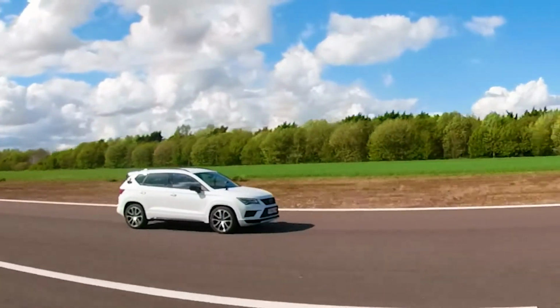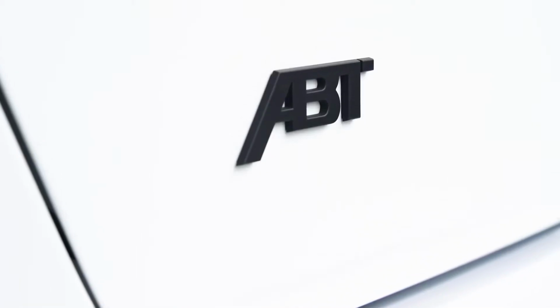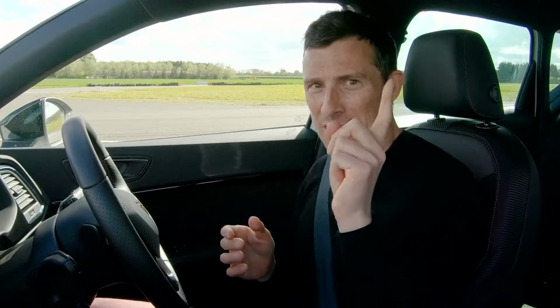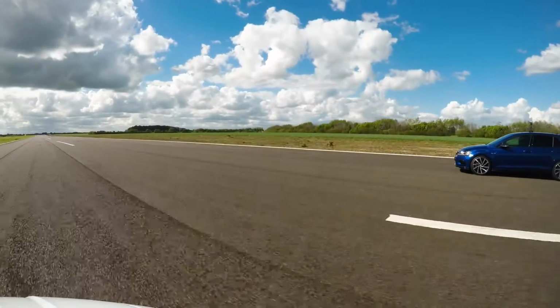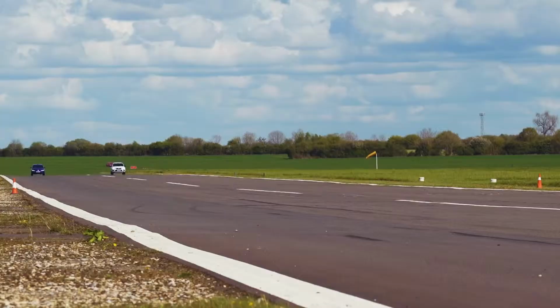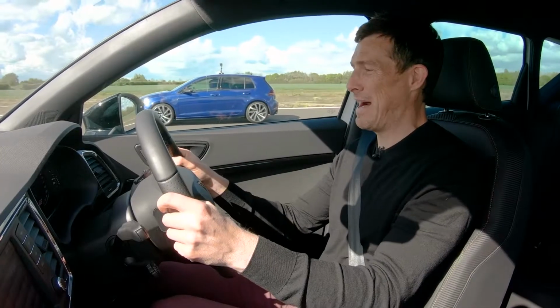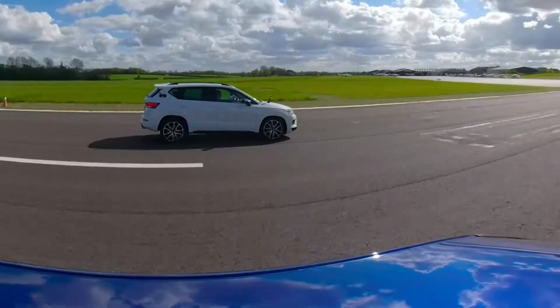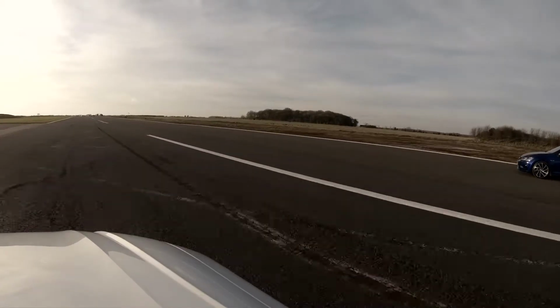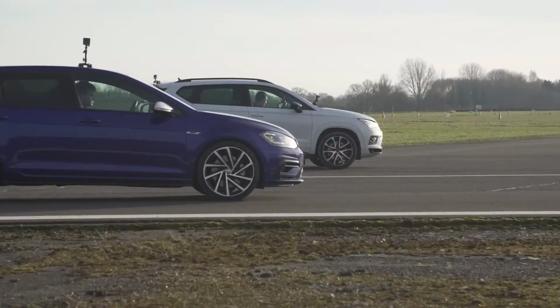So then, do you think the upgrade is worth the extra cash? Click it there on the pop-out banner to vote whether you think it is. Now we're gonna have a brake test from 70 miles an hour when we hit the cone. Full emergency stop. So this should be close. Here comes the cone. What's gonna happen? Oh, the Golf won probably by half a car's length.